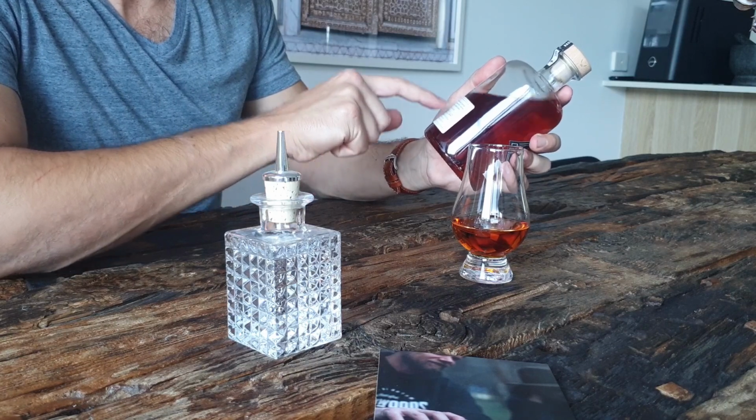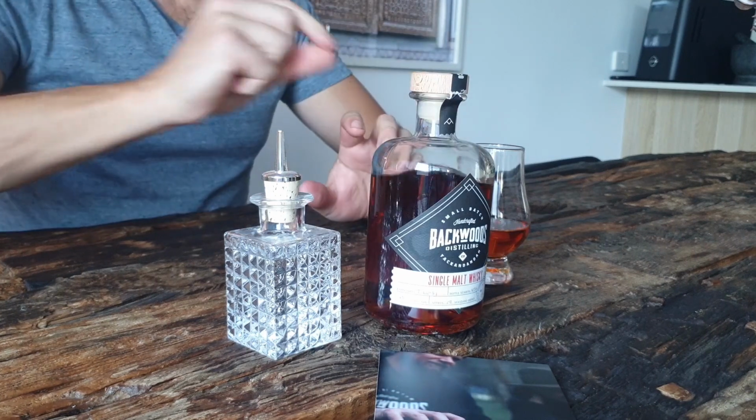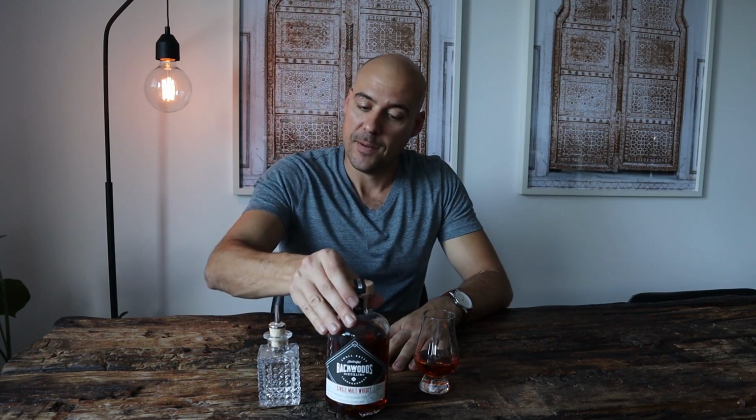This is batch number 1, as I said, and on the back we've got the bottle date. So this was bottled on the 15th of July 2020. They're all handwritten, and I get really excited about this sort of thing. It's just fantastic, and it's really good to see local craft Australian distilleries doing this sort of thing. So, as I said, big shout out to you guys.